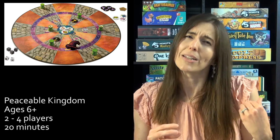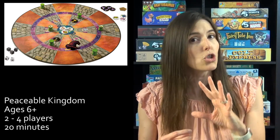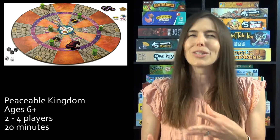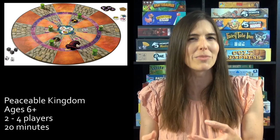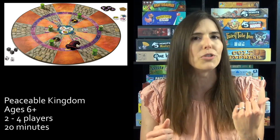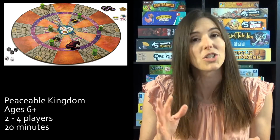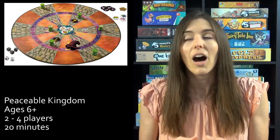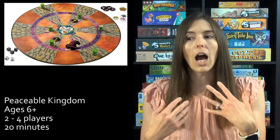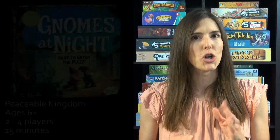It has a really great theme and the components are sturdy, and my daughter likes this one as well. Sometimes with some of the themes, I don't know why, a lot of them just kind of veer more to being suited for boys, but this one my daughter likes as well, and she is quite choosy. So this one gets a lot of gameplay at our house and has a very good theme. Check it out.